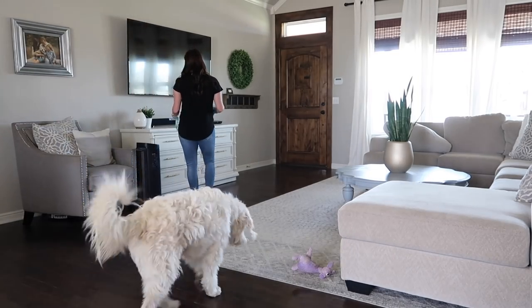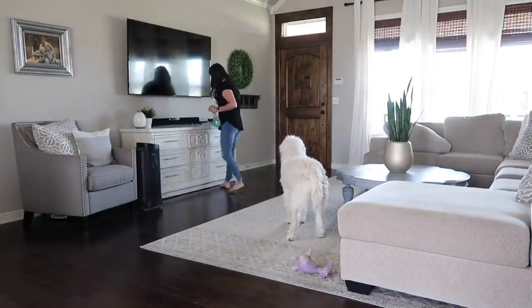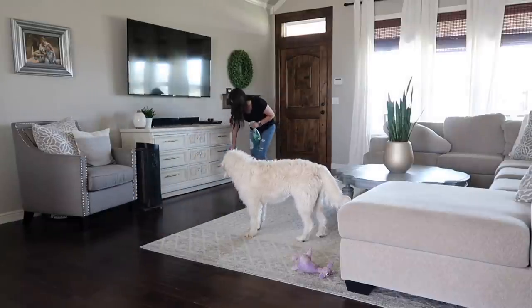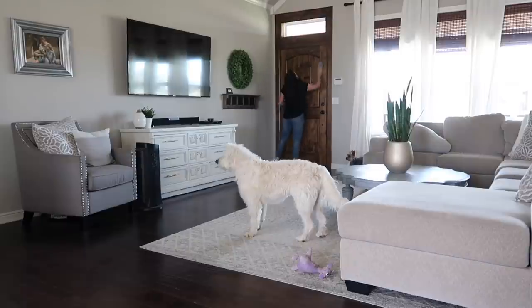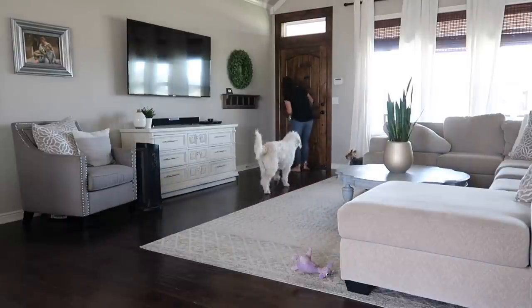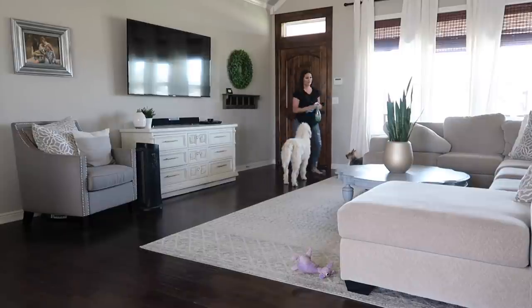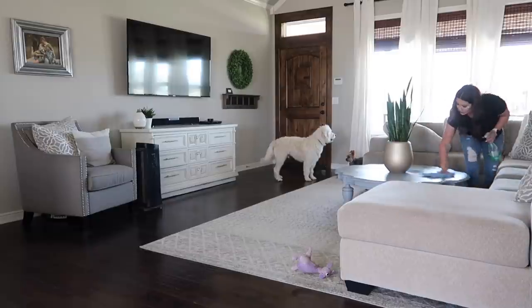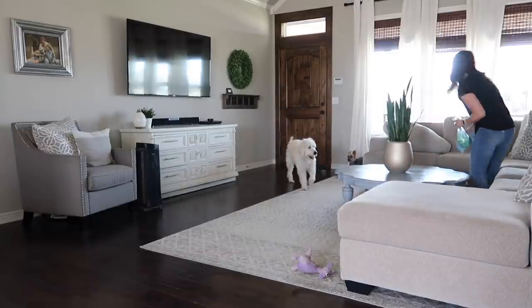Since I already had the wood cleaner in my hand and a rag, I decided to go ahead and go into my living room and wipe down all my wood pieces. I find it's just so much quicker and easier that way. It saves me time from having to do it tomorrow. I already have it in my hand. I already have the rag, so I don't have to reuse another one tomorrow. So I just feel like it's easy when you have something in your hand. Just clean as much as you can, and it will make cleaning go by so much faster, and your house will just stay more picked up as you go throughout the week.